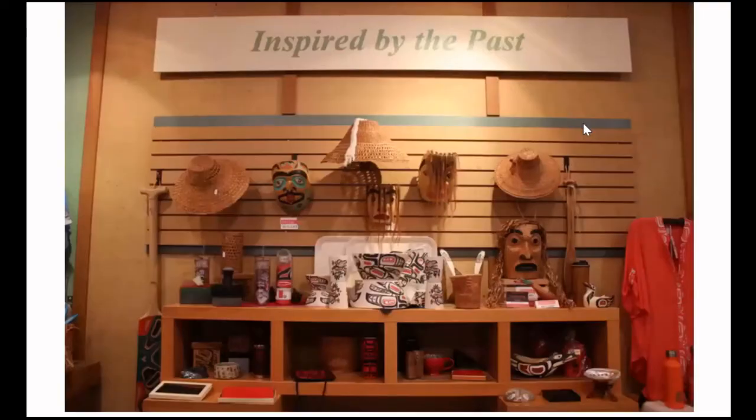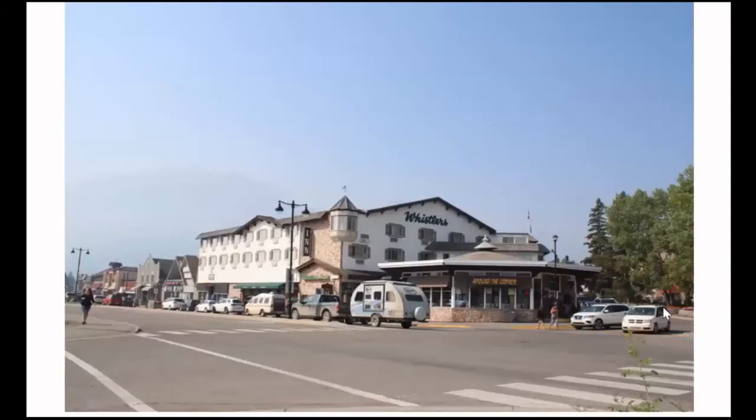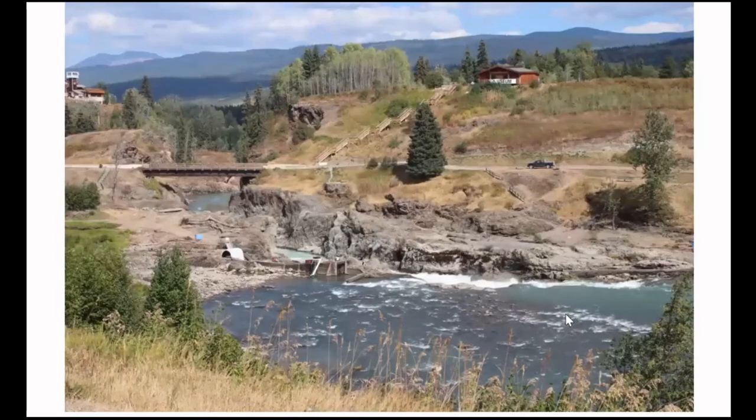And there's another tourist destination slash store for getting your authentic Haida Gwaii materials. And the shot of the Whistler Inn in Jasper. It really wasn't very crowded. It was very smoky. You can see smoke way in the background there on the mountains. And this was a fish ladder on one of the rivers going up there. Salmon and trout would use this ladder.